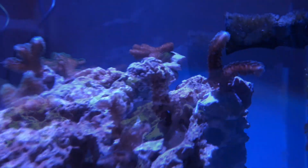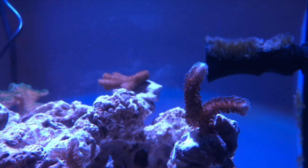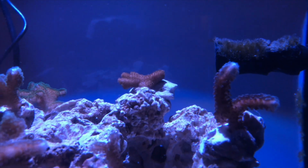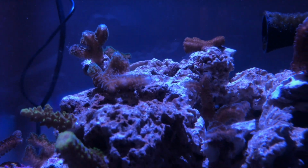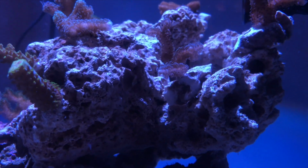I did a water change last week. I left the heater unplugged for a day, and the tank temperature came down to 65 degrees. One of the other acros didn't make it. All the stylophora and bird's nests seem to make it, but the acros are pretty sensitive. This green one, I hope it bounces back.